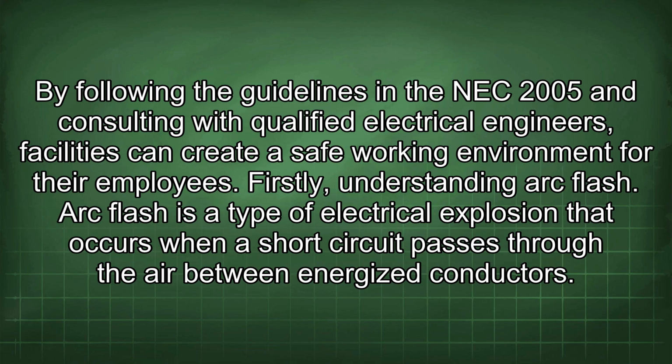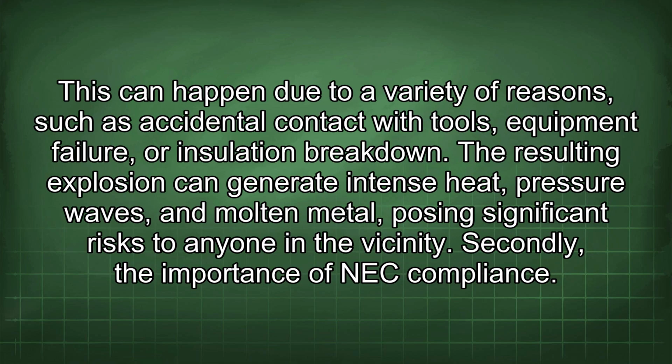Arc flash is a type of electrical explosion that occurs when a short circuit passes through the air between energized conductors. This can happen due to a variety of reasons, such as accidental contact with tools, equipment failure, or insulation breakdown. The resulting explosion can generate intense heat, pressure waves, and molten metal, posing significant risks to anyone in the vicinity. Secondly, the importance of NEC compliance.